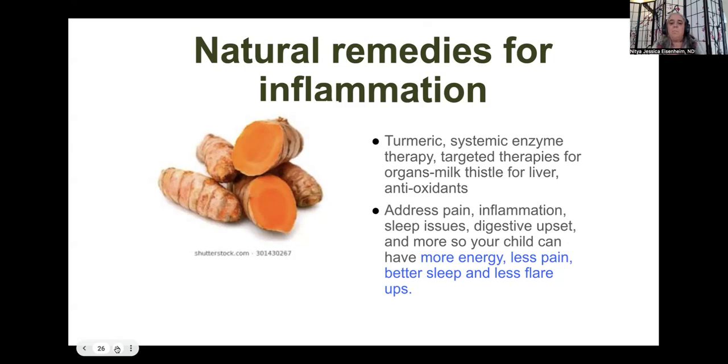And then other targeted therapies for organs, a lot of times we need to help the liver and the kidneys. So I use milk thistle for liver and kidneys. Milk thistle can really be restorative to the liver and get those liver enzymes down pretty quickly. A lot of these things work well and have a good safety record.